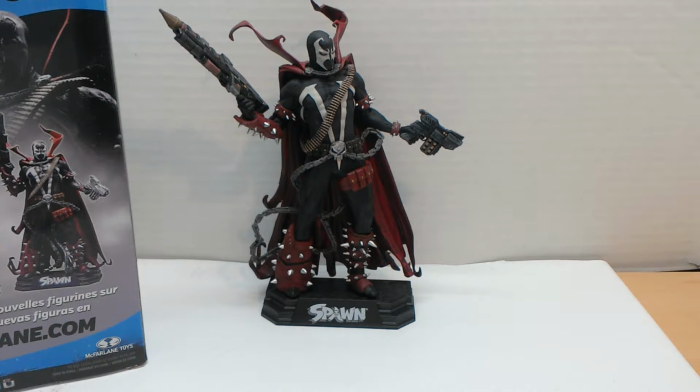So no mask with the red. That's not on this figure. So if I can find... That's a Toys R Us exclusive. I found this one at Toys R Us, but that other figure you can only find at Toys R Us. So if I do come across it, they did not have it when I was there. I do want to get it because, yeah, very cool figures.